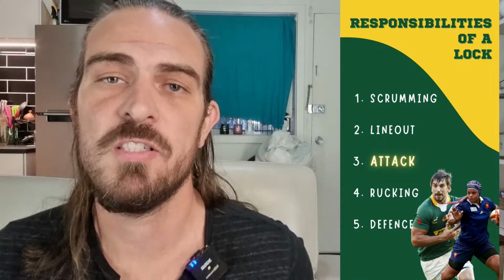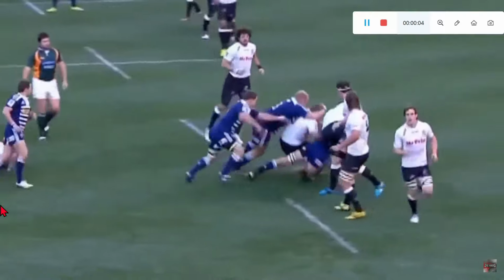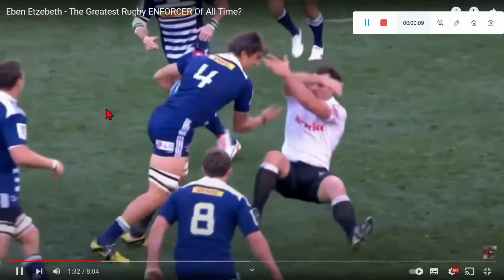Generally speaking, locks aren't used as ball carriers as much as other positions are. But when they are, they pretty much perform the role that any other tight five player would. And that is to carry the ball up in the close quarter channels to try and get it over the advantage, which is also known as the gain line.